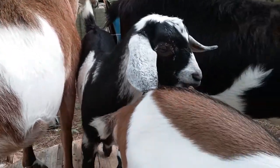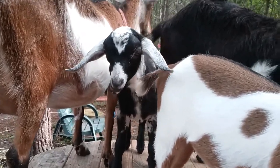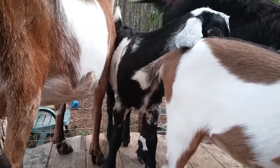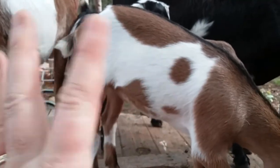He was the first one we did because he was the second buckling born that we disbudded. But his horn buds grew so much faster than the girls that we did him a couple weeks before we did the girls. Look at this.